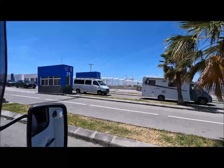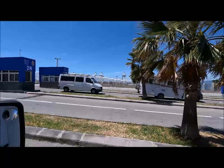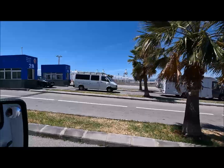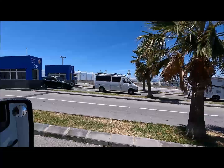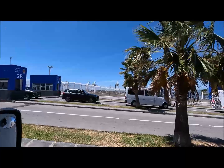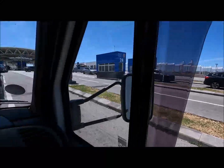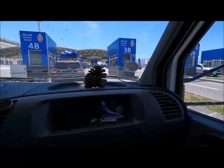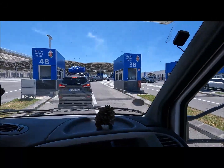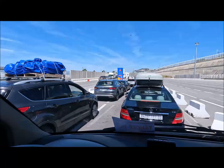So there is a delay at this end. We still haven't got insurance yet, so we need to get insurance before we leave, or get some kind of indication where we can get insurance. But probably we're going to turn this camera off now before we go through the scanner, because I don't think it'll appreciate extra camera. So we'll catch you in a bit.